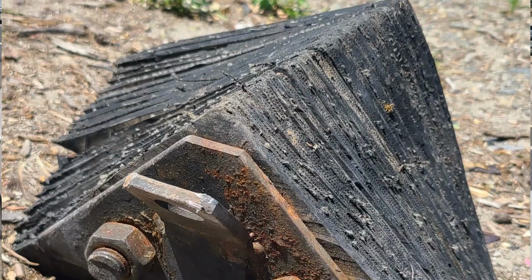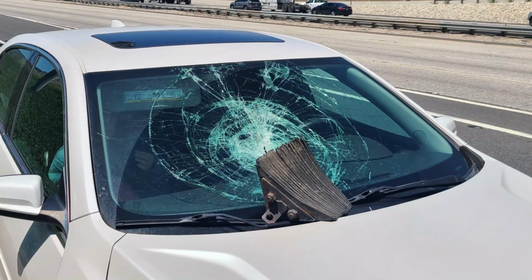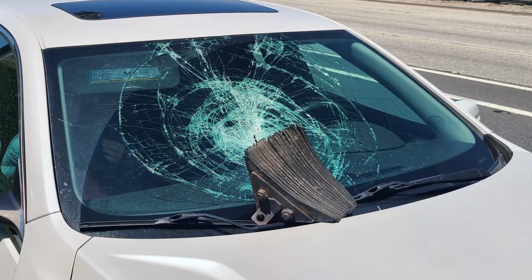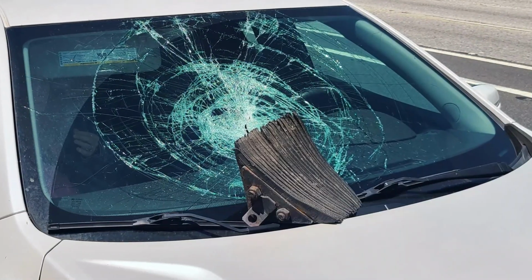What are these slices of rubber held together by metal brackets, about 10 pounds? It hit my windshield going 80 miles per hour down the interstate. Luckily the windshield did its job and no one was injured. It looks like a part of a semi-trailer maybe. The rubber is hard and triangular shaped. Any help is appreciated.